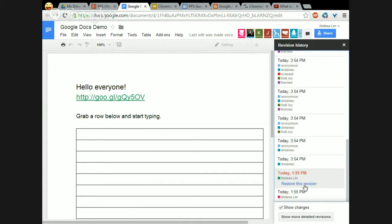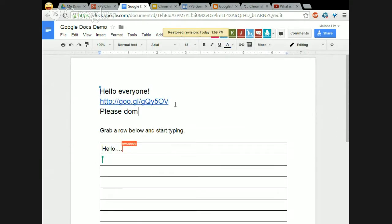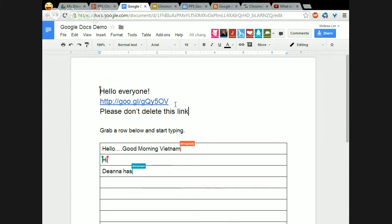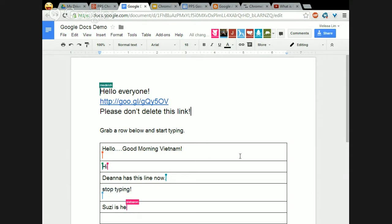And now look what I can do. I can restore this revision. So I'm going to hit Restore. And now it goes back, and I'm going to say, please don't delete this link. All right. And so you can work collaboratively on documents. So your students can work collaboratively together. You can work with colleagues and do lesson plans. If you are sick at home but your team is still meeting after school, you can have a shared document that you all access even though you're at home.